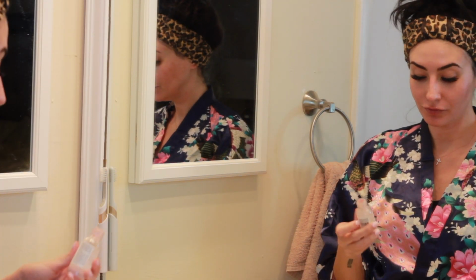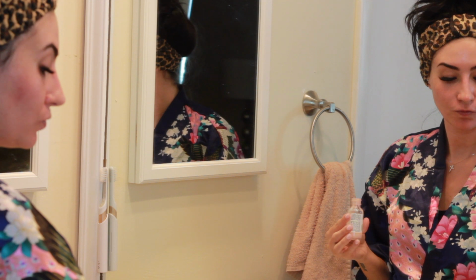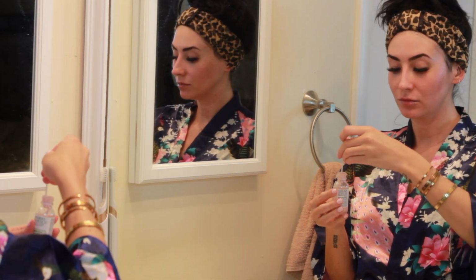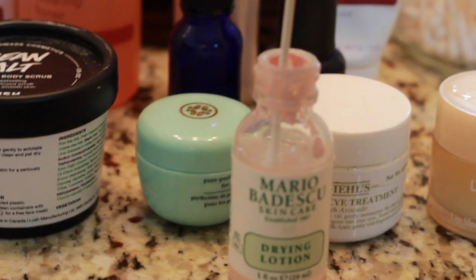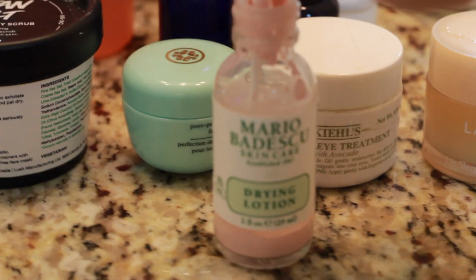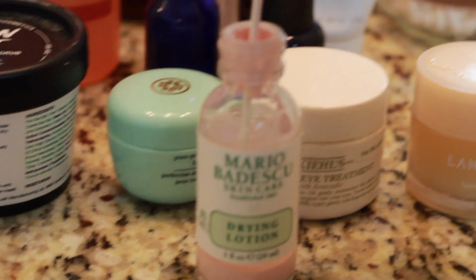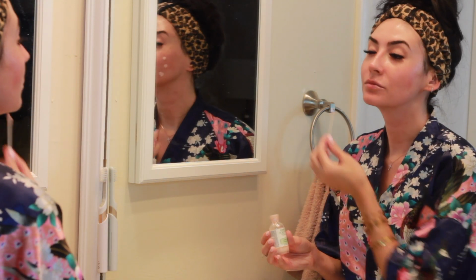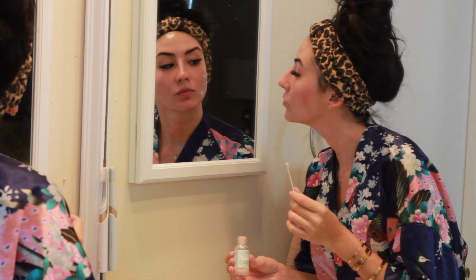Final step of my skincare routine is the Mario Badescu Drying Lotion. What you do with this stuff is you don't shake it up. You're going to take a Q-tip and you're going to stick it directly down the center till you reach the pink stuff at the bottom. Pull it back out and then dab that on whatever little blemish you have. And I'm telling you, do this and by morning, those suckers are gone, dried out and flattened.